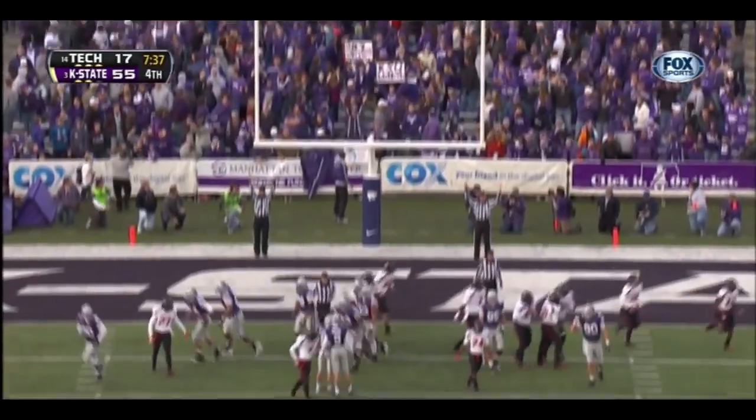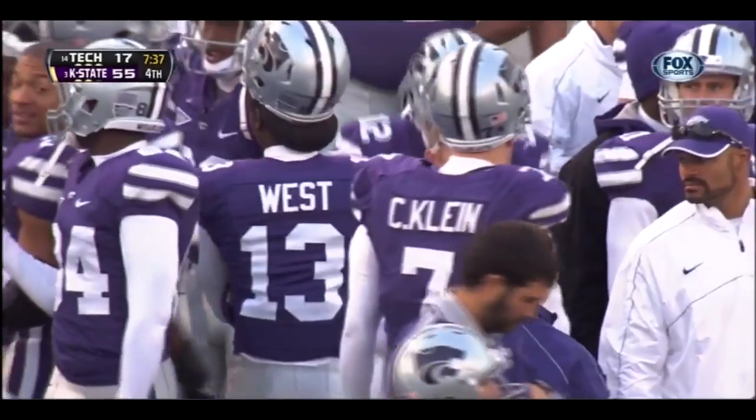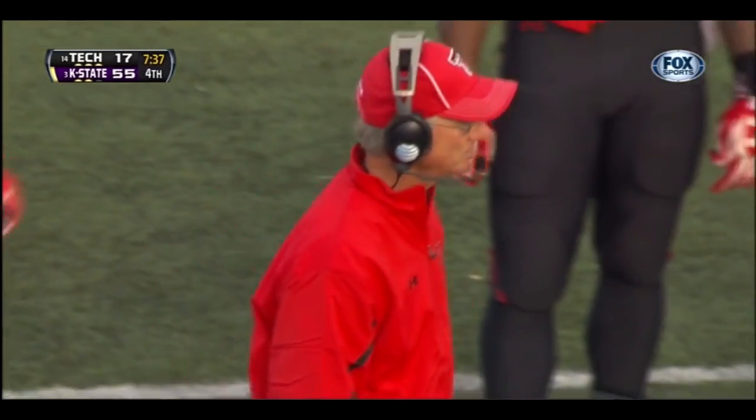Back-to-back 50-point games for Kansas State. They beat two pretty good football teams in West Virginia. And it looks like that's going to happen today to Tommy Tuberville's Texas Tech Red Raiders.